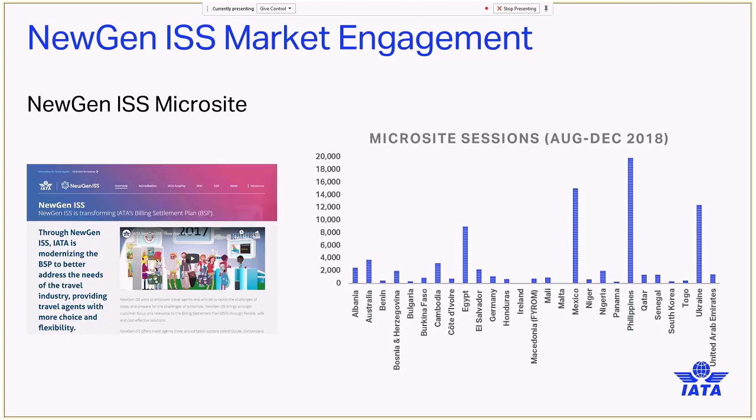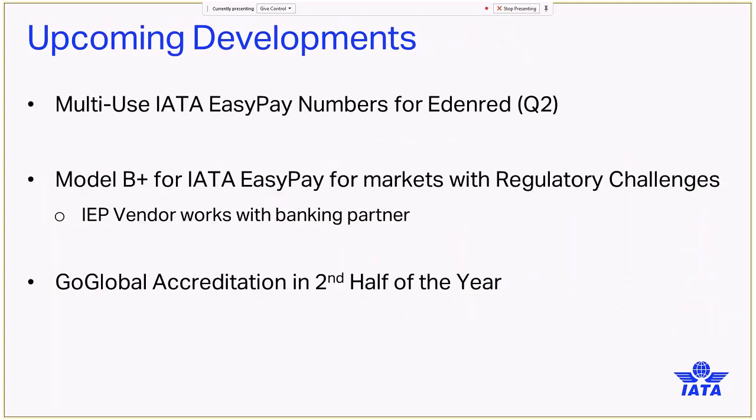We see this on our NewGen ISS microsite. When we have this targeted approach, the number of agents coming in from different markets is quite substantial. This is a little bit of the microsite session details for our third quarter and fourth quarter countries. I had to exclude India because they kind of broke the stats, they were too high. So that's a little bit of where we're at.